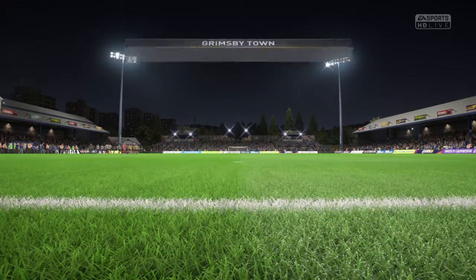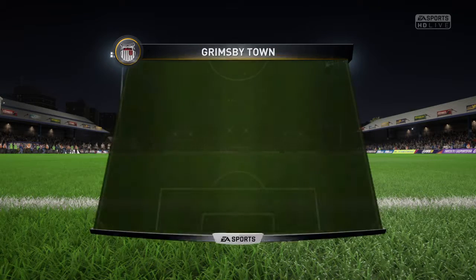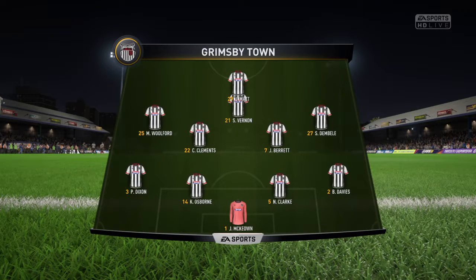There have been some negative comments, haven't there, Alan, about the way this team defends. Do you see them as a very negative side? Well, they can be, and I don't expect things to change today because they have achieved results off the back of it. Defend deep, defend in numbers, and difficult to break down.